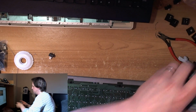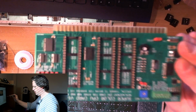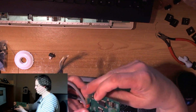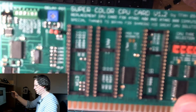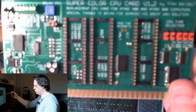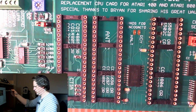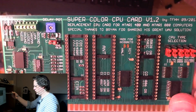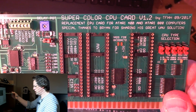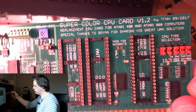And look what I've got. Oh yes. Why am I holding it upside down? Fool. Look at that. Look what arrived in the post today. Come on. There we go. Super Color CPU card for me. Ah yes. Thank you, Jürgen. 1,000 thanks for that. I appreciate it very much indeed.